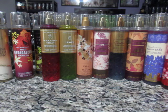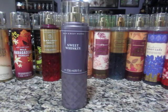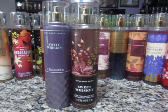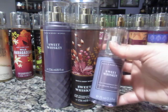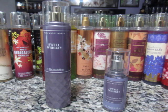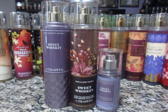So the next one I have is sweet whiskey. I have a opaque faceted bottle version, and I do have this version, which I did pick up last year, but I will be working on the mini that I have in my collection. Again, scent notes for sweet whiskey are golden amber, vanilla infused whiskey, sweet red berries. So unfortunately, sweet whiskey is not available here in Canada, online or in store. It's an online exclusive in the US only.